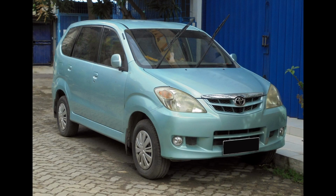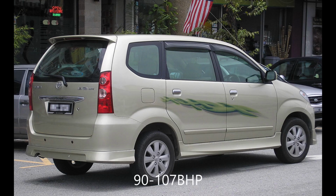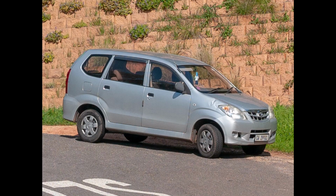The first generation started sales all the way back in 2004, but only arrived at our shores in 2006. It was available with a 1.3 and 1.5 4-cylinder petrol engine, along with a 5-speed manual transmission. Power ranged from 67 to 80 kilowatts, which was necessary because even though the Avanza isn't too heavy, when it's fully loaded, the engines tend to struggle. It was praised for its price and practicality, but was criticized for its lack of 6th gear and basic interior.